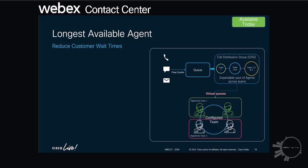I just use the word calls, but it works seamlessly. It's a multi-channel contact center. It works for any kind of channels and all kinds of channels that we support: email, chat, social media, and so on. And they all work similarly. So it tries to find an agent on team 1. No, they're all busy. Now it expands to search an agent between team 1 and 2 and team 1, 2, and 3. So it provides an expandable pool of agents across the teams that are configured.